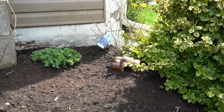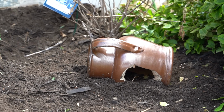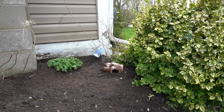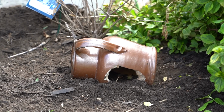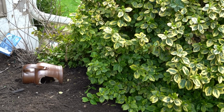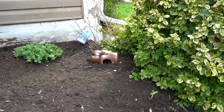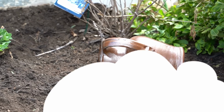Welcome to Naruto's current home. Property value, $8 from the thrift store. This primo pot moved all the way from the front door. It had taken a tumble in the fall, and I figured one person's trash is a toad's treasure. But it's a pretty cool spot. It's got primo shrubbery access, great coverage from predators, an abundance of food and bugs, and it's moderately damp for those great cool nights. What more can a toad ask for?